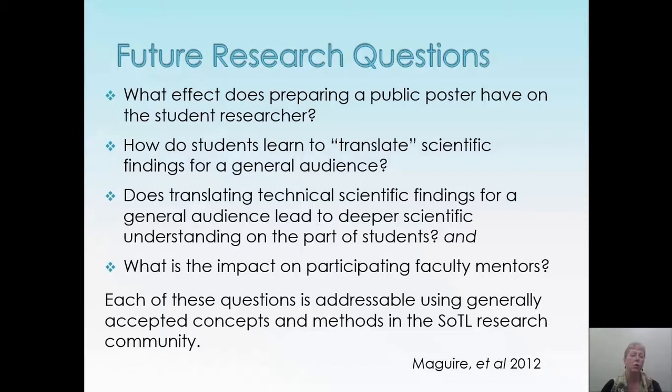Find out a little more about how we actually learn the process of translating jargon into general vocabulary terms. Find out more about the impact on an audience. We've done a little work with that too, but nothing that's ready to publish, and it would be interesting to know more about how that actually might happen.